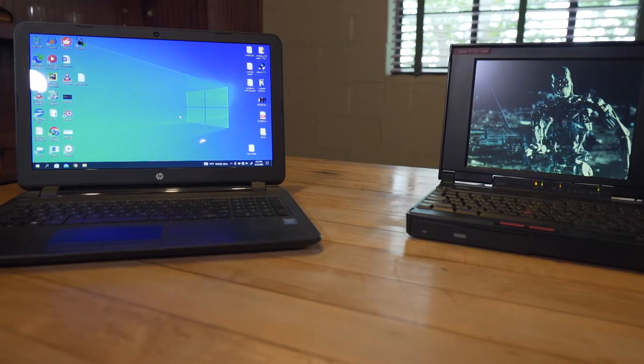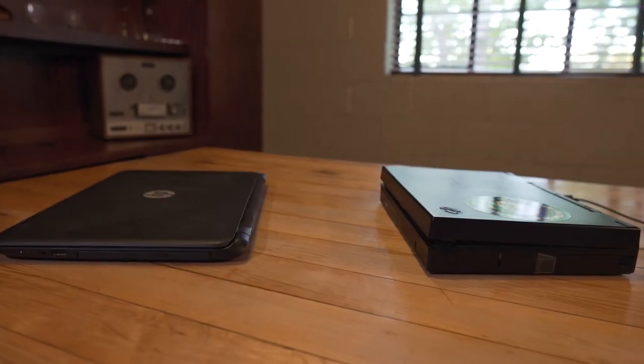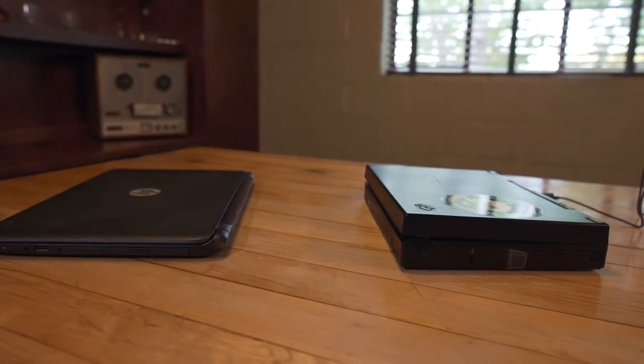A laptop in the late 80s was still a big boy. Most of them still had a carry handle. This is my 1994 IBM ThinkPad next to a modern laptop. It would take up a lot of real estate in a backpack or attaché case.